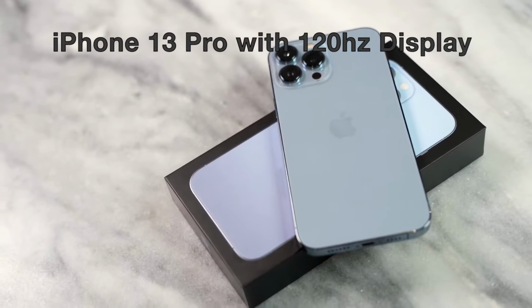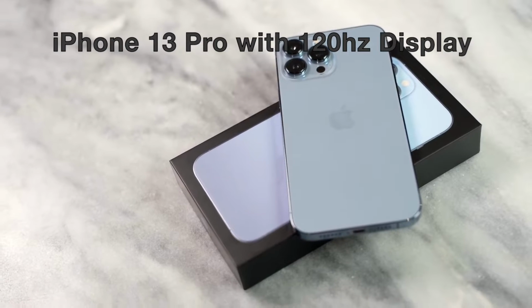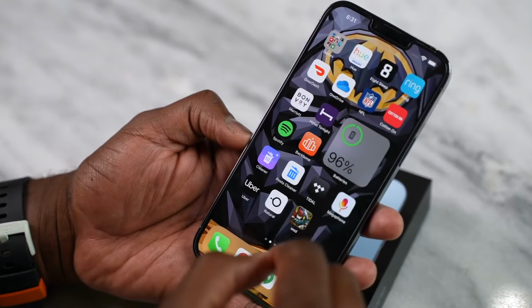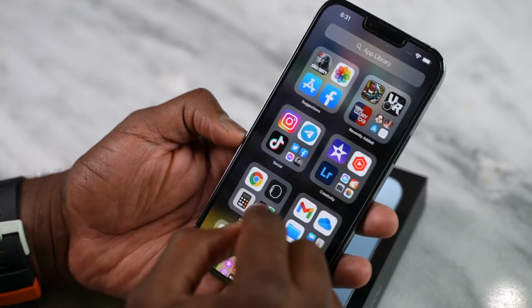Sierra blue color. It looks really nice. It's a little bit lighter than I thought it would be, but this device packs in some new features, and gives you a 120 hertz refresh rate, which is absolutely great.